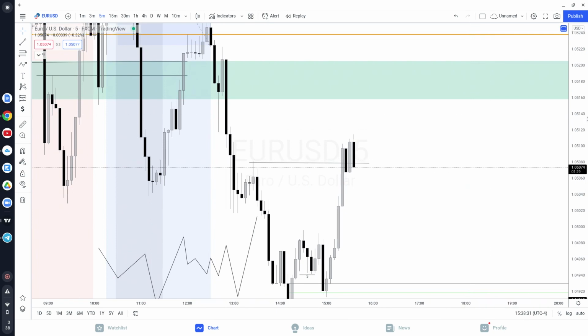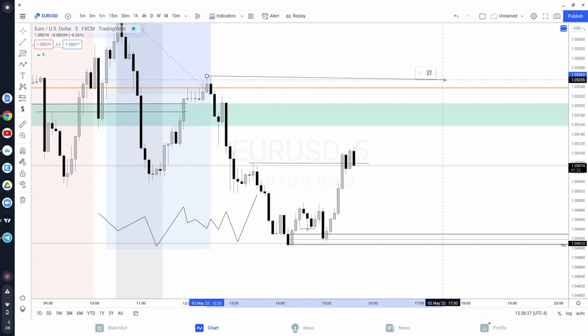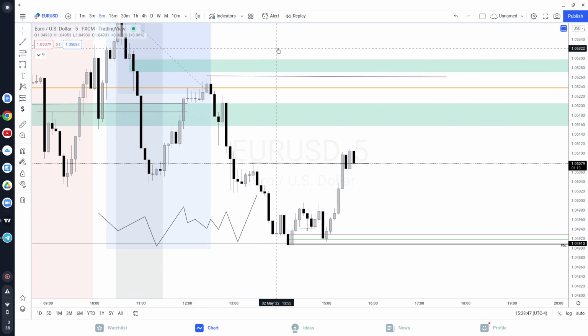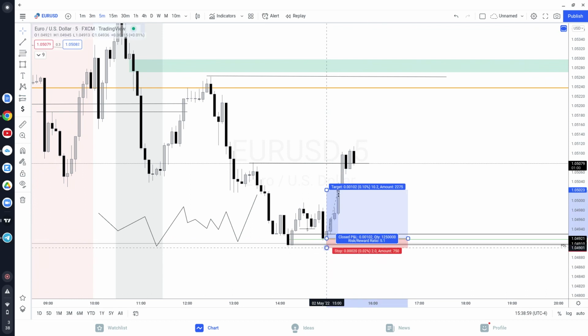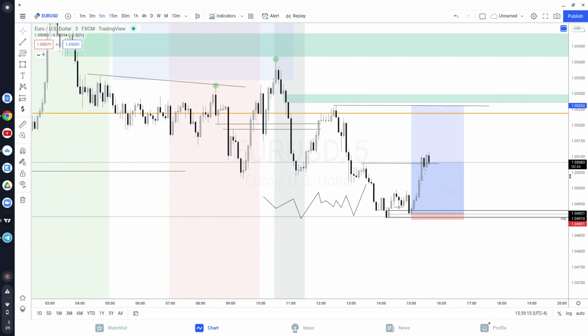And they just took out this liquidity pool, but I suspect they'll take this area out because we have a nice area of imbalance in here. But anyways, this could have possibly been a very nice trade. 2-pip stop, attacking this pool first, which is first target, but ultimately this target here is what I believe they'll come to. All right, that was that.